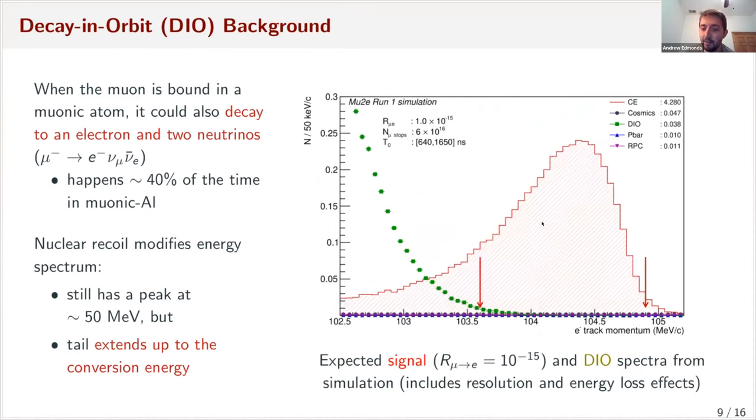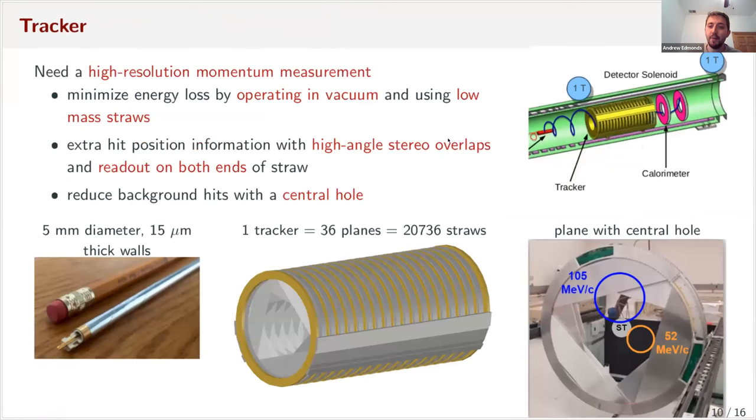And so this here is a plot from our simulation. In red here is our conversion electron signal, now including resolution and energy loss effects. And this green histogram is the decay in orbit spectrum coming down. So you can imagine if the resolution was worse than this, the green histogram would be smearing to the right and the conversion electrons would be smearing to the left, and we would lose our signal behind the background. And so it's very important that we have a high resolution momentum measurement, which is what we get from our tracker.